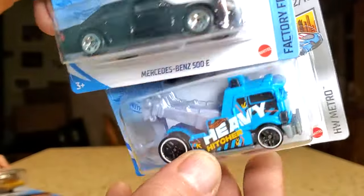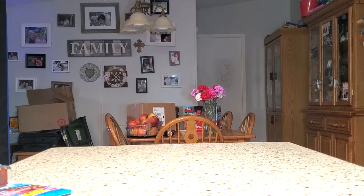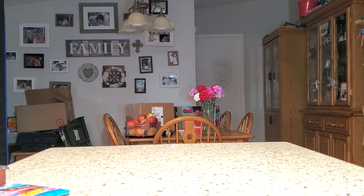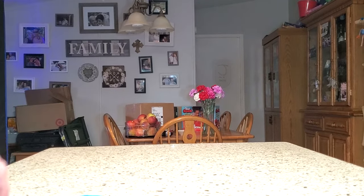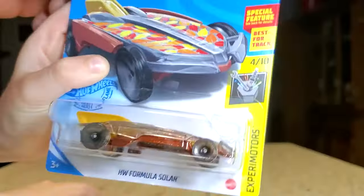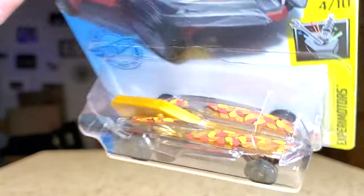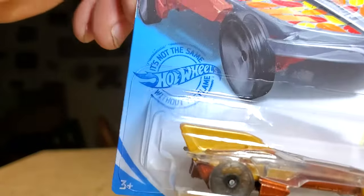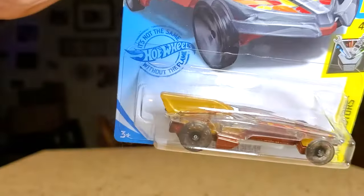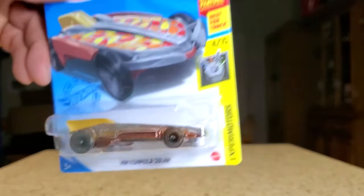And a light blue and gray. I like that. Daddy, what's this car called again? The last three. Hot Wheels Formula Solar! Yeah, the new color. Looks like fall colors. It's not fall yet, though. It's got leaves on the top there. And it's brown and, like, burnt yellow. Mustard yellow. Spicy mustard yellow. Yeah. Goes good on the track, though.